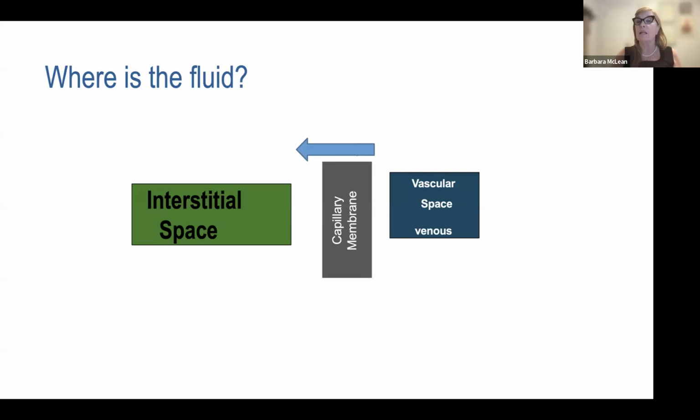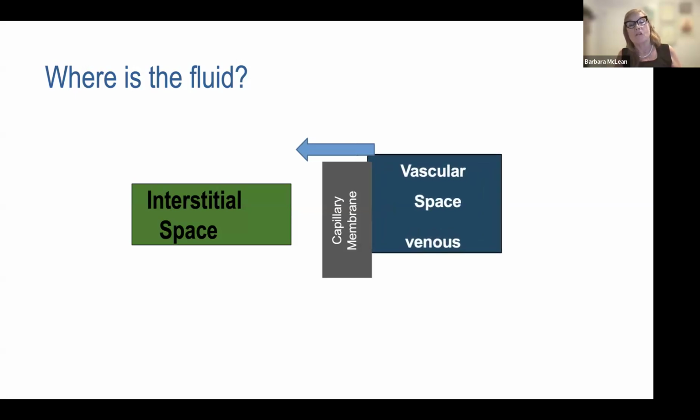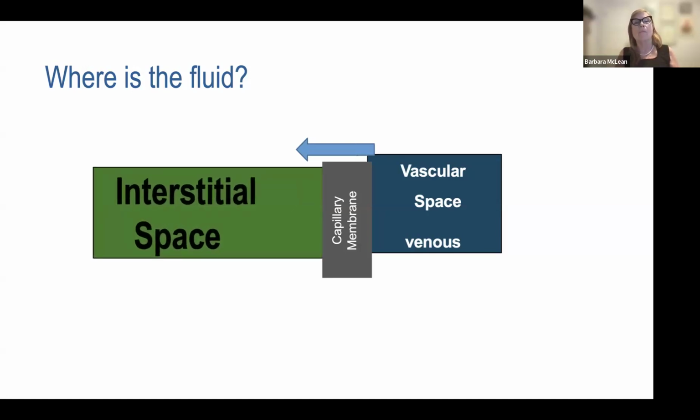When you're giving fluid into the veins, and of course that is where you're giving it, that crosses the capillary membrane as the hydrostatic pressure in the veins goes up. It crosses that capillary membrane and ultimately resides in the interstitium. So I start with the veins, I expand the fluid in the vein, it crosses the capillary membrane, and it ends up in the interstitium. Very little of it gets into the artery.